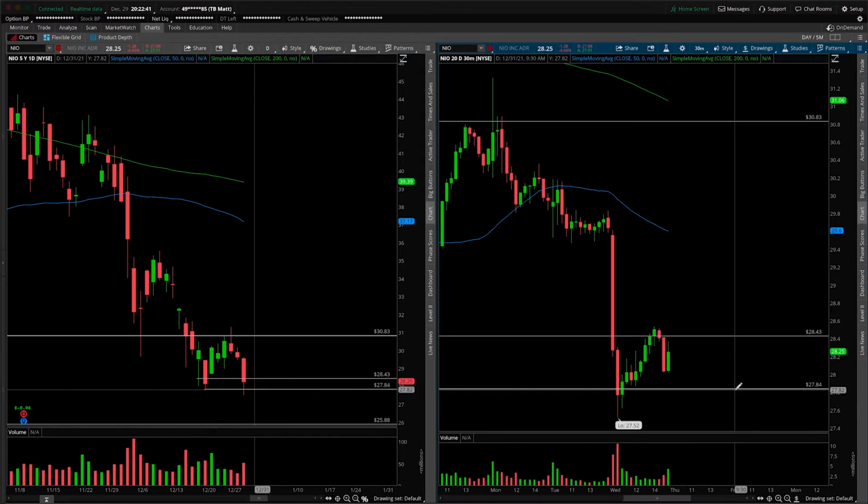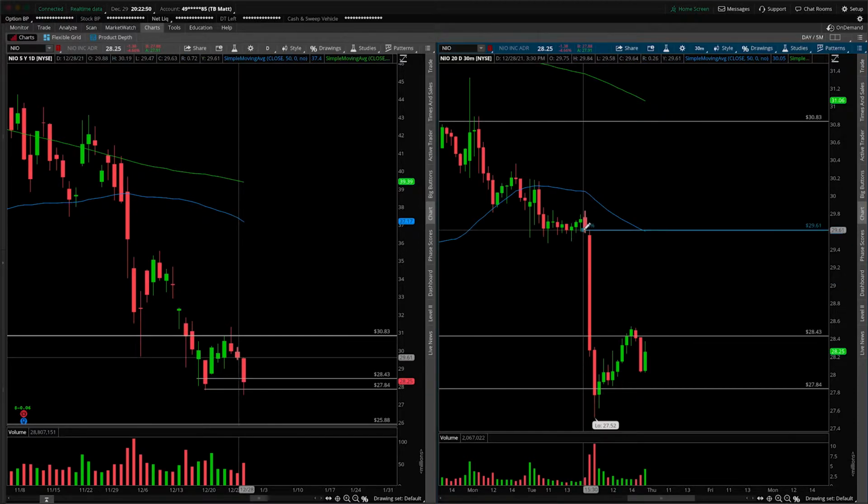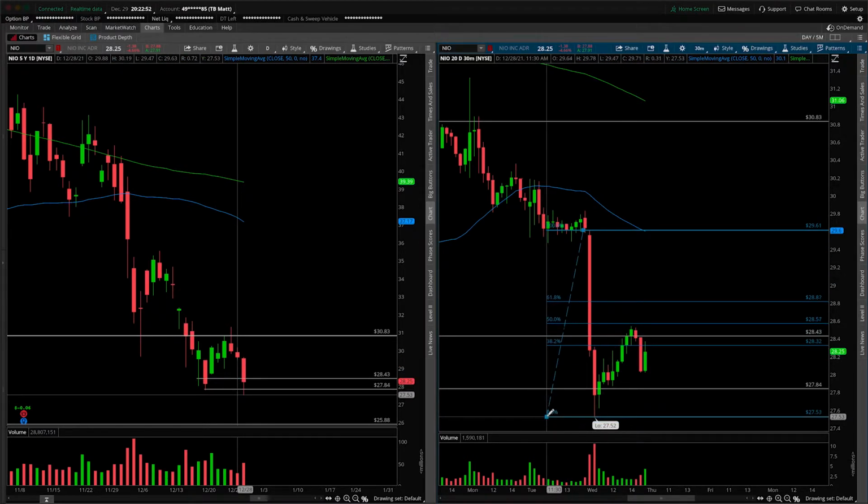Let's dive into the 30-minute intraday time frame now, just to see how the moves are actually unfolding. Today's session, right out of the early morning gates, this thing was falling off a cliff to the downside here. Very, very aggressive move. Let's come in with the fibs on the 30-minute time frame, just to see where we're at from this perspective.